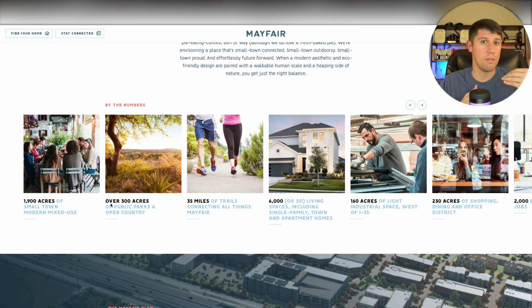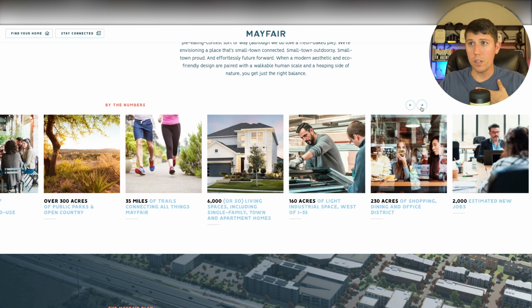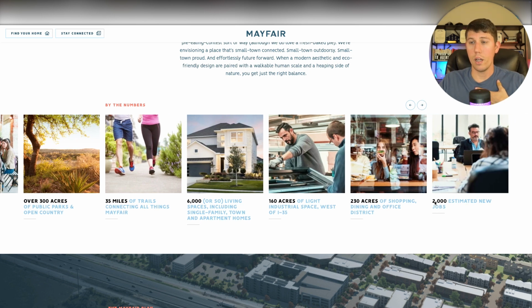They're planning to have, I believe, a midtown area where it's supposed to be a social gathering area with restaurants, maybe some bars, those sorts of things. But they've got a really good mix of, here it is, 230 acres of shopping and dining office space. So it's really going to be a lot. And 2,000 estimated new jobs. That is honestly kind of incredible.